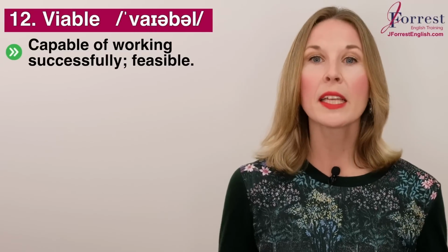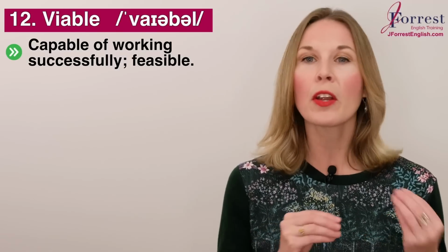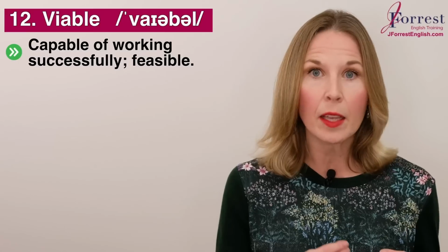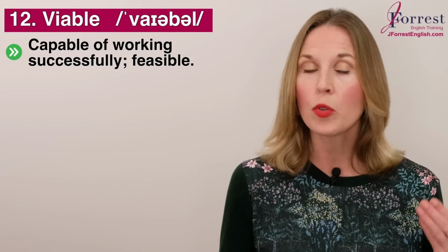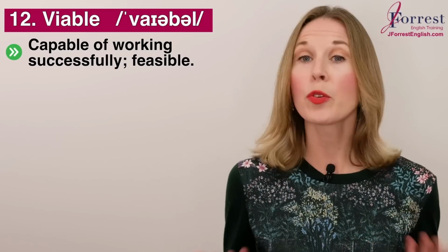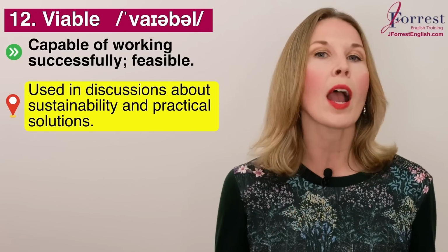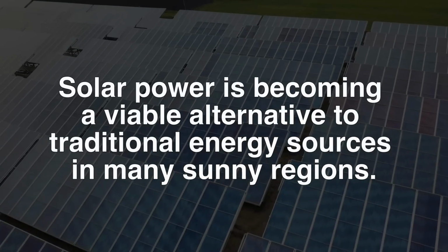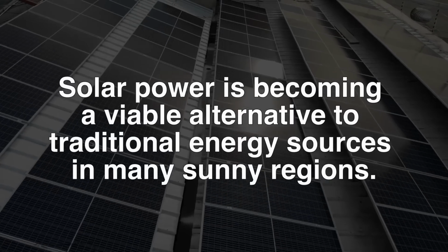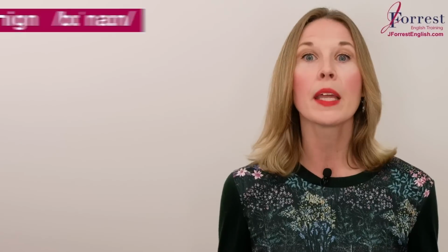Number 12, viable. Viable. This means capable of working successfully. It can also mean feasible. So it's very important to learn alternatives, synonyms, because you'll commonly see them. And if you want to discuss these same issues, you can use an alternative word, a synonym. So now we have viable. This is used in discussions about sustainability and practical solutions. For example, solar power, you could say, is becoming a viable alternative to traditional energy sources in many sunny regions, at least.